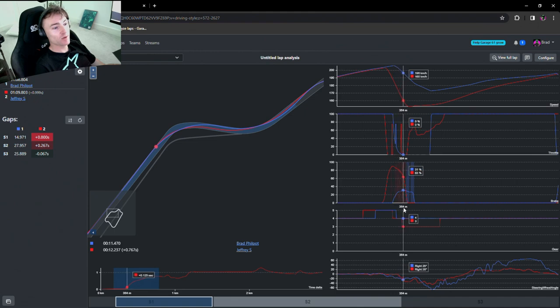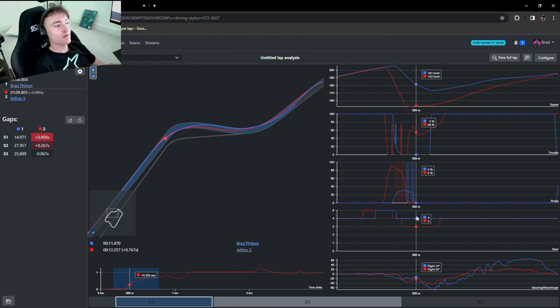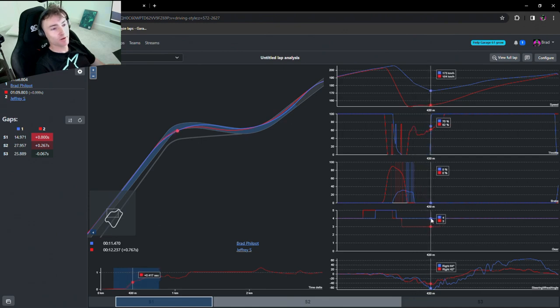Whereas I'm just staying on the brakes a little bit later, not all the way up to the apex, but a little bit later, and then doing a bit of coasting from the middle of the turn-in phase up to the apex, and at that point, boom, back onto full throttle. So that's what we're going to try and do, because there's clearly a chunk of time there.